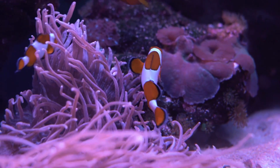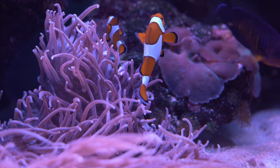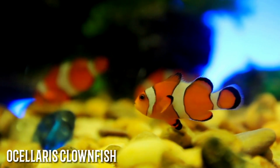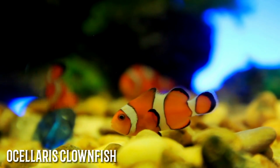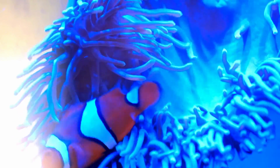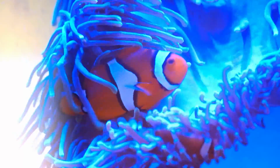But before discussing the most extreme and sought-after clownfish breeds, we must first acknowledge the most prevalent variety, the Ocellaris clownfish. So if you're new to owning this kind of fish, starting with the Ocellaris clownfish would be ideal. Designer clownfish come in various breeds, and the selection expands daily.